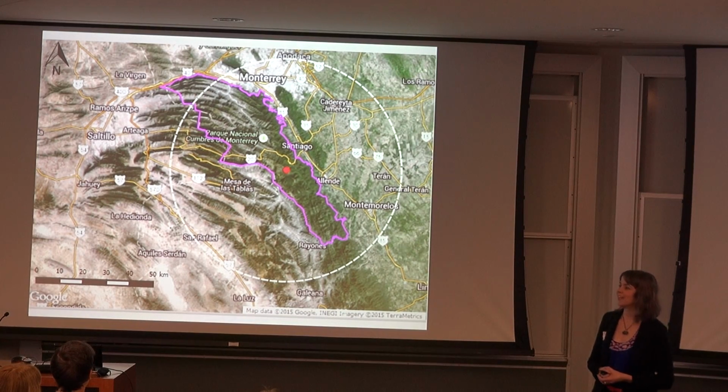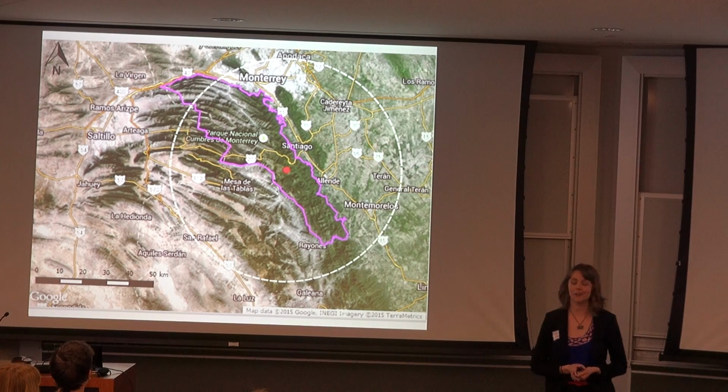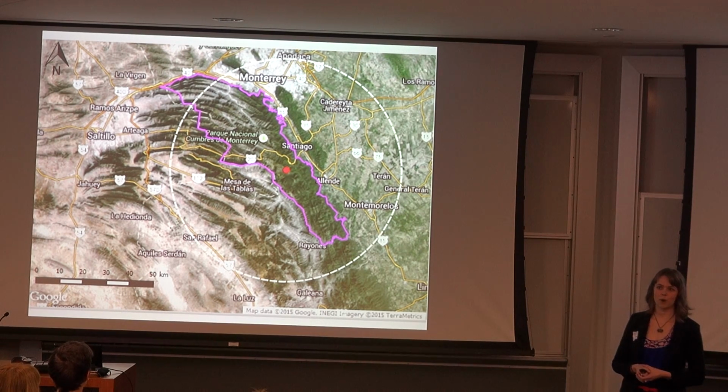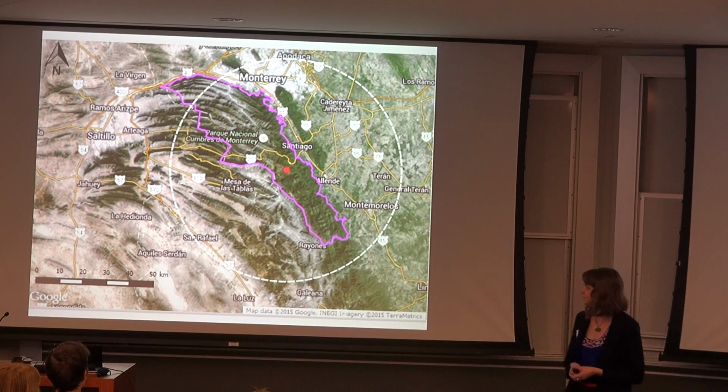And so going into this, I had some grand ideas about, okay, well, in order to, for example, identify those agave areas where the bats are foraging and target those areas for conservation, I will... seems pretty straightforward, right?